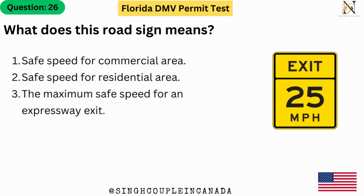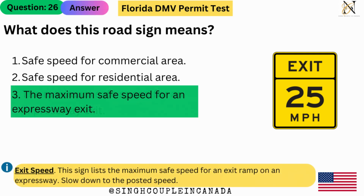What does this road sign mean? 1. Safe speed for commercial area. 2. Safe speed for residential area. 3. The maximum safe speed for an expressway exit. The answer is 3. The maximum safe speed for an expressway exit. Exit speed. This sign lists the maximum safe speed for an exit ramp on an expressway. Slow down to the posted speed.